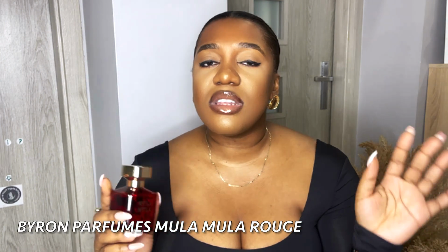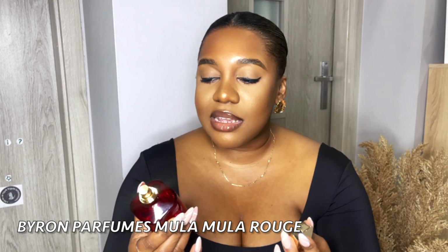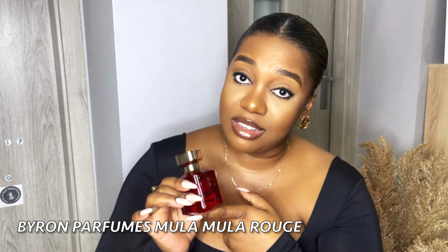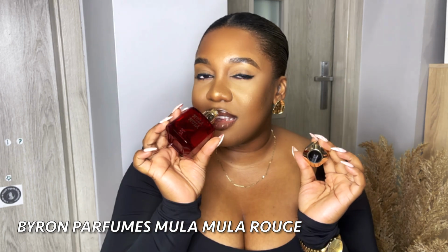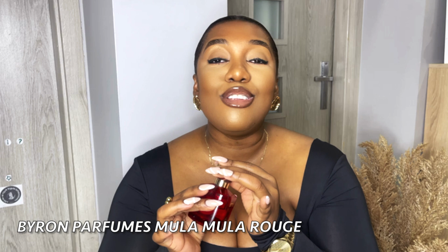My next fragrance here is called Moula Moula Rouge by Byron Parfums. This is a very interesting house as well. It blows my mind every time I smell it, because it has this very dark nuance to it. This is a fruity scent. So this has strawberry, cherry, caramel, a lot of good sweet notes in here. It's bitter around the edges. This is a little bit smoky as well. This is a very sexy, sweet, unusual fragrance.